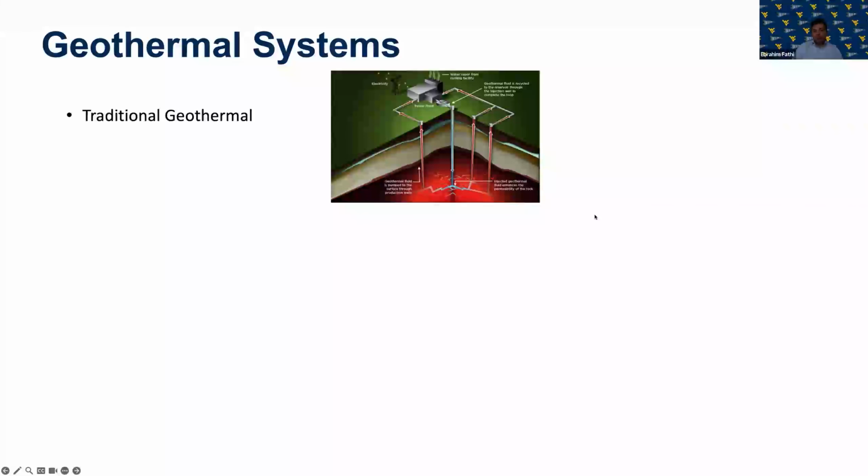Geothermal systems, we have different types of those. We have what we call traditional or conventional geothermal systems. These traditional or conventional geothermal systems are mainly related to activities which resulted in energy or heat production from volcanic areas, or areas which are connected to volcanic areas through highly naturally fractured systems.